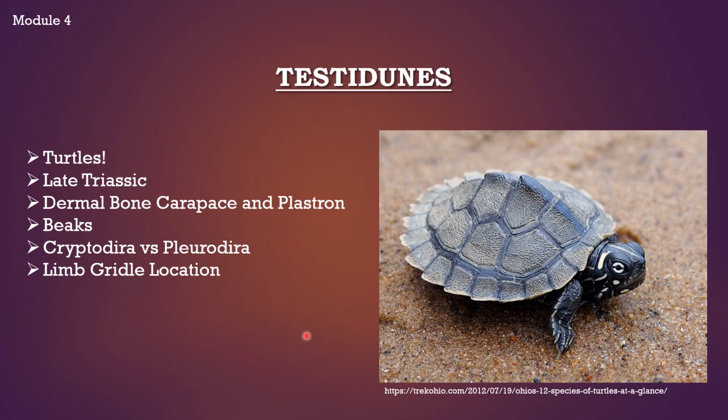Lastly, we're going to talk about our testudines. These are our turtles. Yay! Late Triassic period for these fellas, and then we are looking for a really big body plan that has a dermal bone, carapace, and plastron. The carapace is this part on top, and the plastron is on the bottom. And they have beaks too, so we have our defense and our offense.